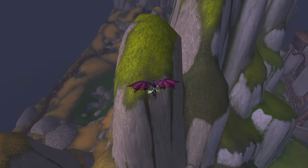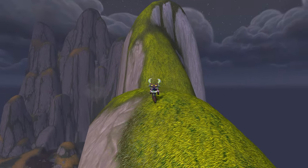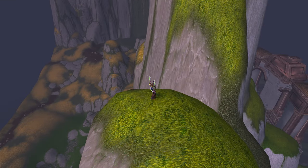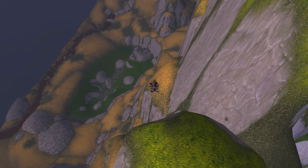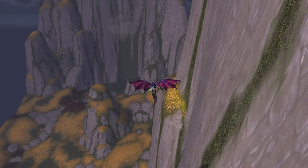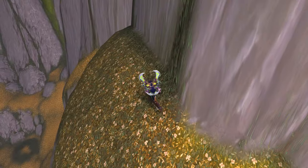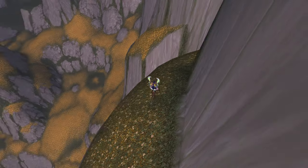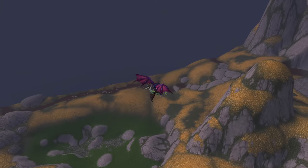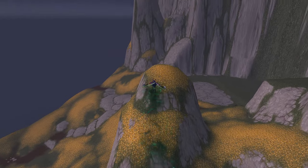I think we can... Yeah, we're gonna make it. So we're gonna land over here. And unfortunately, we can't keep going any farther. So let's go down here now. Let's go take a look. Now, normally, I think this is supposed to be the entrance to the raid, the Siege of Orgrimmar, correct? Which is really cool. But I don't see the cave or the entrance portal or anything like that. That's kind of disappointing.